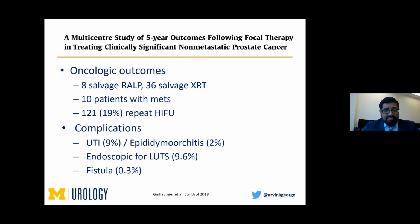Complications included urinary tract infection in approximately 9%. Endoscopic interventions for lower urinary tract symptoms, such as urethral sloughing, bladder neck contracture was at approximately 10%. And there was a very low fistula rate, like I mentioned before. What I will say is that there is a learning curve to treatment, and there have been modifications to the technique, which have actually demonstrated improvement in some of these, especially for endoscopic interventions for LUTS, which have improved, such as urethral sparing in a number of men.